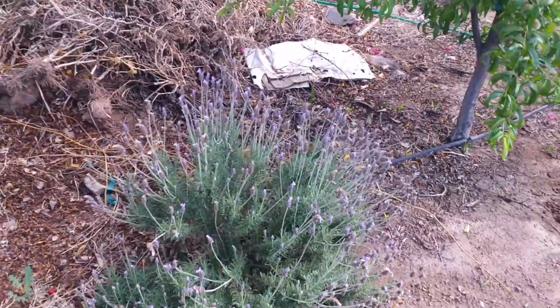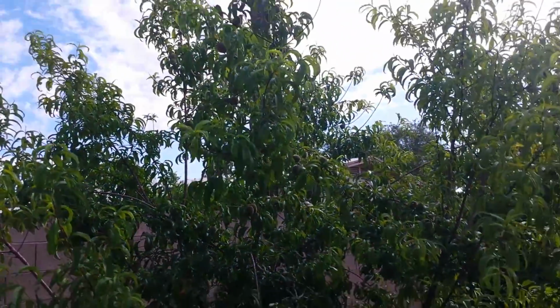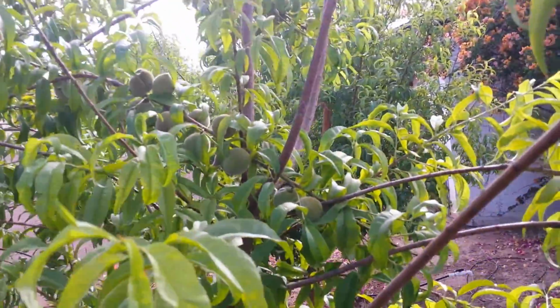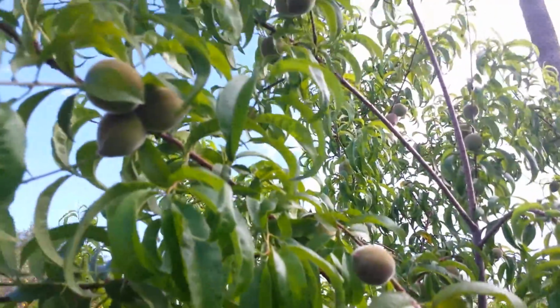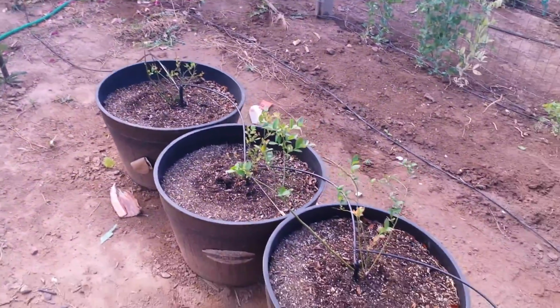That's the lavender bush. The peach trees, I've had to trim them up a little bit, cut off some of their branches, but they've also got tons and tons of peaches. Lots and lots of peaches. You can see them all there. All these peaches going all the way up. Lots of peaches.